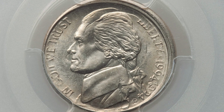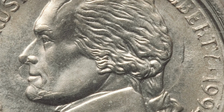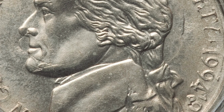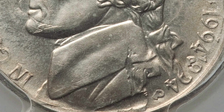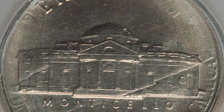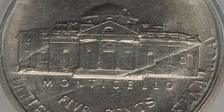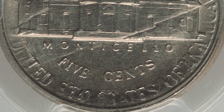Now here is a 1994 Jefferson Nickel that has been double struck. This coin sold for over $480. These are some of my favorite type of mint errors. Love double strikes. You can see the design rotated here on the reverse as well. Man, awesome double strike there. Graded by PCGS at a mint state 64, almost 500 bucks.